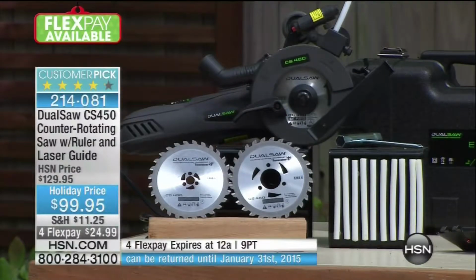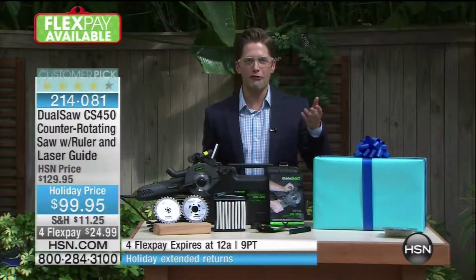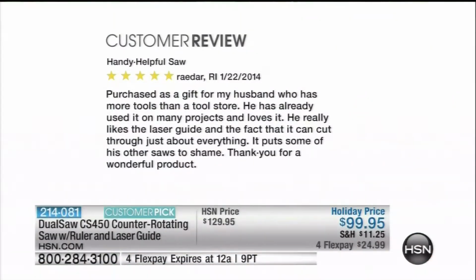In fact, I think we've got one of them that we can read for you right now, just so you get an idea from a fellow shopper who's bought this incredible dual saw, who's got it home, and who's using it. Take a look right here. 5-star rated: purchased as a gift for my husband, who has more tools than a tool store. He already used it on many projects and loves it. He likes the laser guide and the fact that it can cut through just about everything. I love this. It puts some of his other saws to shame.